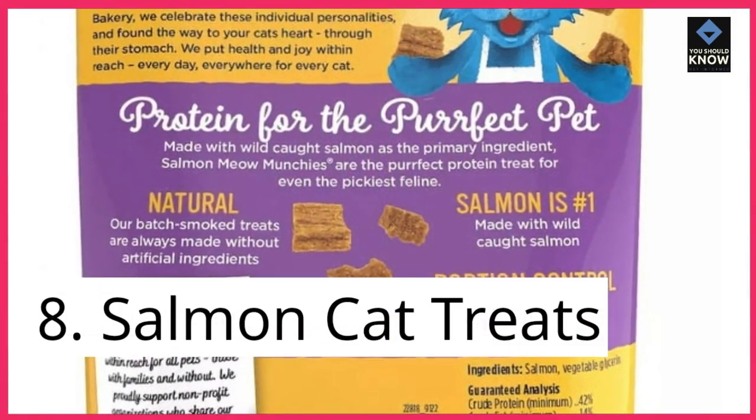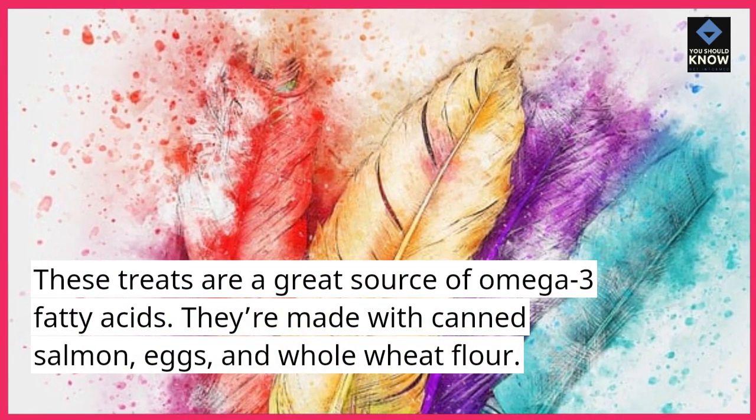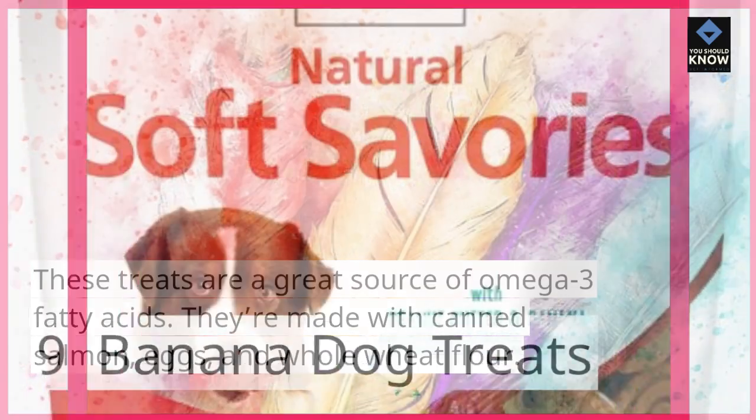8. Salmon cat treats. These treats are a great source of omega-3 fatty acids. They're made with canned salmon, eggs, and whole wheat flour.